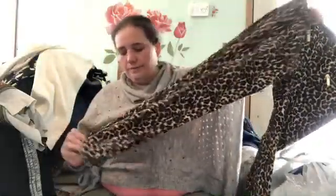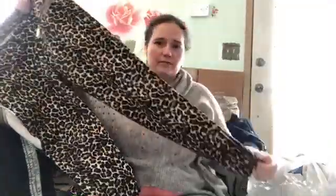I always check comps as I list too, so what I'm telling you is a rough guess, and then I also always leave room for offers or sending offers. But I like to give you an idea of what I think I can at least start something at.